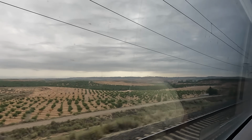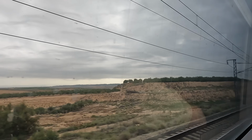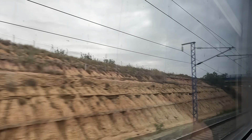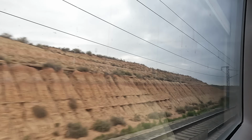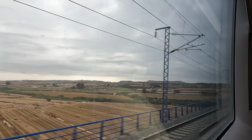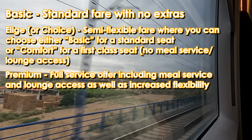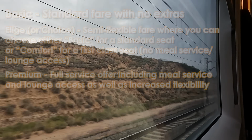AVE's new fare structure can be confusing. Renfe previously used Turista for standard and Preferente for first, a concept borrowed from the airline industry. Since 2021, Renfe revised its fare structure to include 3 fare types, which I've included here if you want to pause and read for yourself. Yes, it's confusing, and at times frustrating, but such is travel with Renfe at times.